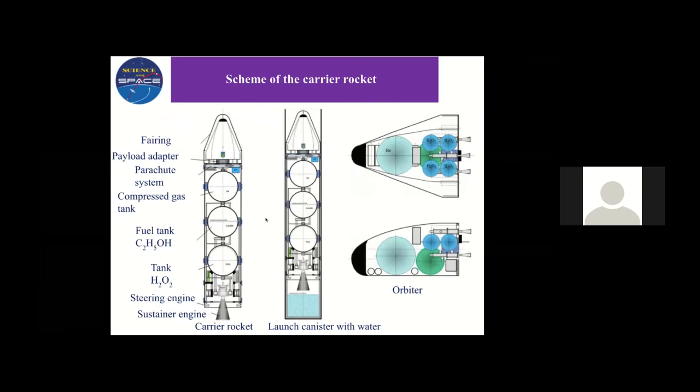Here we can see a scheme of the carrier rocket. On the left, carrier rocket, and on the right, launch canister with water.